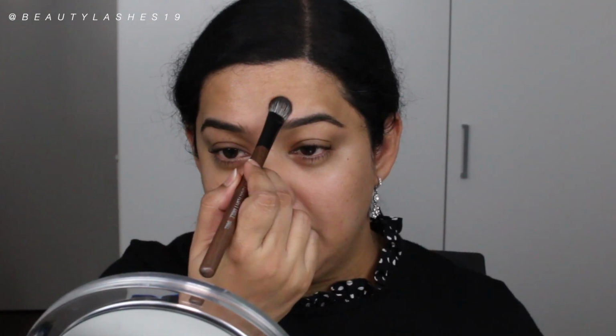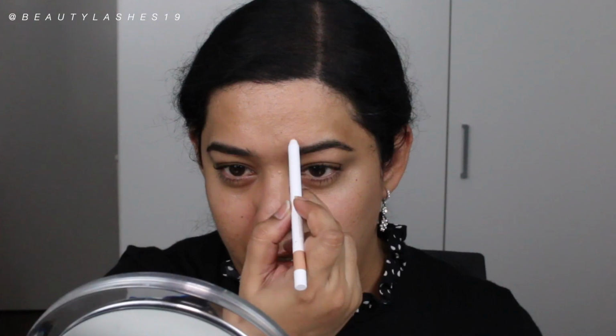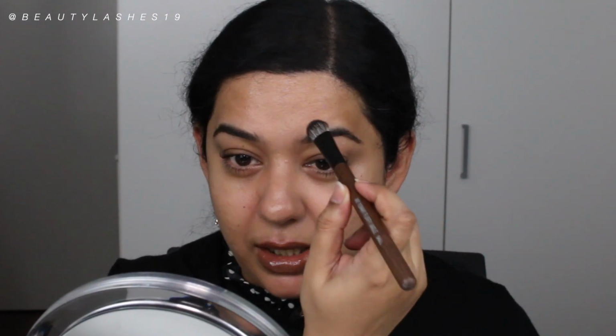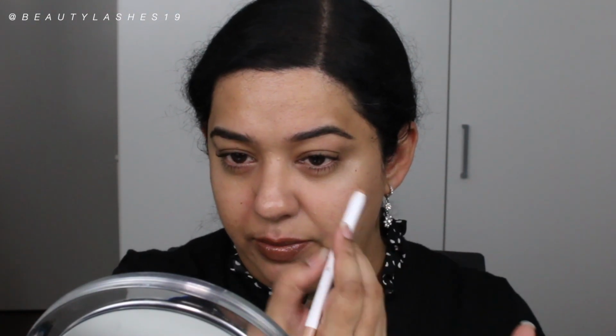So on large areas like this, I can use a blending motion, but on anywhere I have acne or acne scarring, I'm going to do more of a patting motion. You can also do that with your fingers. A little bit of redness peeking through here, the scarring right there. You can see that shade number 7 is a perfect match for my skin, especially on days that I don't want to be wearing any foundation.